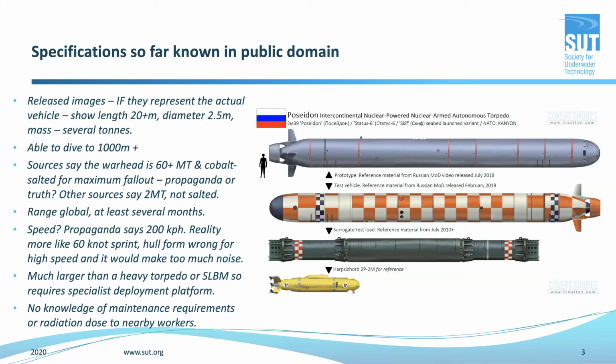The range is global. It's at least several months range. We've seen the Russians quoting 10,000 kilometers. There's no reason to doubt that. The real speed, yeah, the propaganda said 200 kph. Reality, probably more like a 60-knot sprint. Not least because if it is traveling at 200, it's going to make a noise like an express locomotive and be very, very easy to detect and counter.